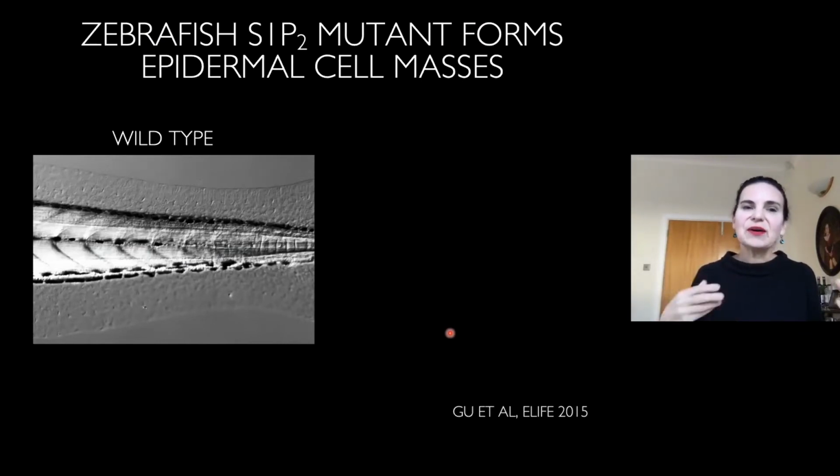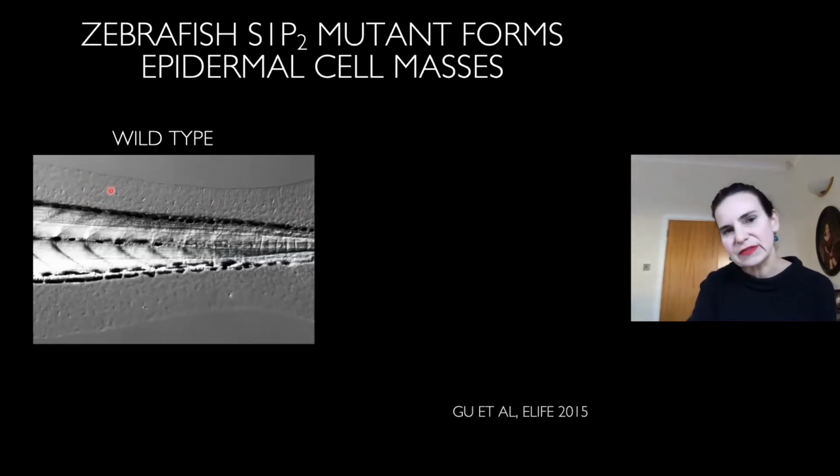So we were using zebrafish, which we'll be using throughout most of the talk here, as a really nice epithelium that we can see live everything that's going on. So this is the zebrafish embryonic tail, and you can see this is made of a bilayer that's just this nice epithelium that coats the whole embryo, obviously, but here it's just pure epithelium. And if we looked in a mutant, we thought, well, a mutant in sphingosine phosphate 2, the lipid ligand receptor, would probably cause holes because these cells wouldn't extrude anymore.